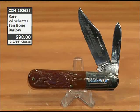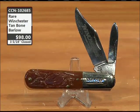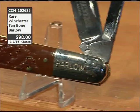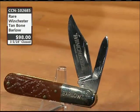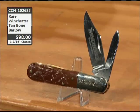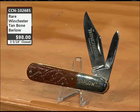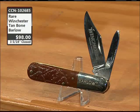The rare Winchester tan Barlow. This is another where we were told that the handle on these are 90 years old. And it went through a pretty rigid process as far as soaking and dyeing and getting it ready to go onto the knife handle. Boy, it turned out beautiful. These are handmade in Ohio. Winchester is owned by the Bluegrass Company. They also own John Primble knives too.